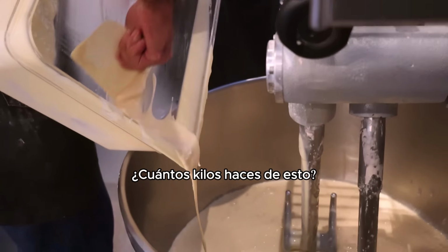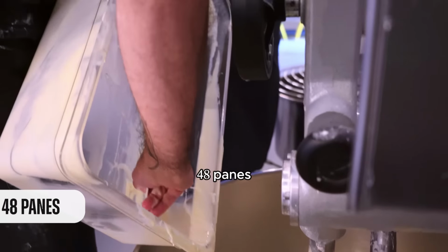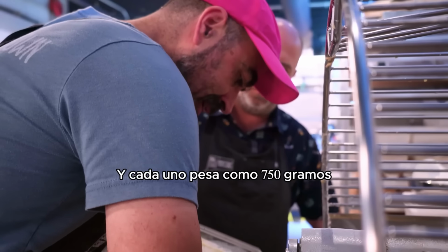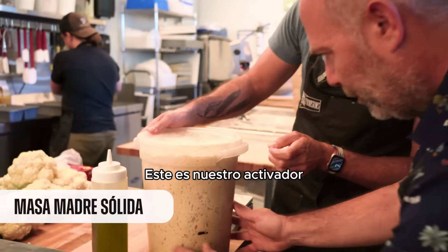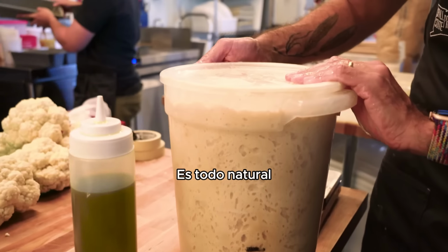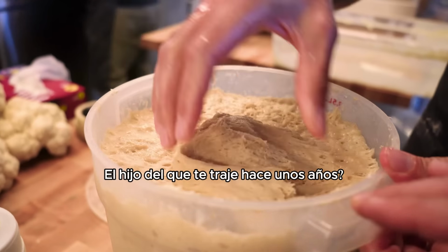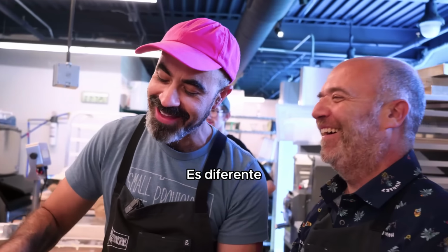How many kilos are you going to make? So this is going to make about 48 loaves. 48 loaves. Yep. And each one weighs about 750 grams. This is our starter, because it's all naturally leavened milk bread. This is a son of the one that I brought you 4 years ago? Yes. No, it's a little different.